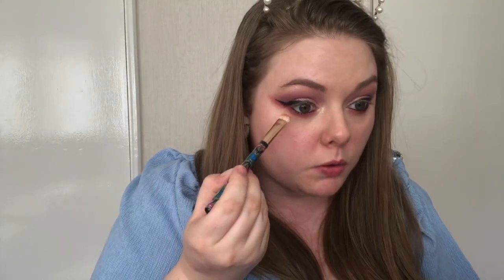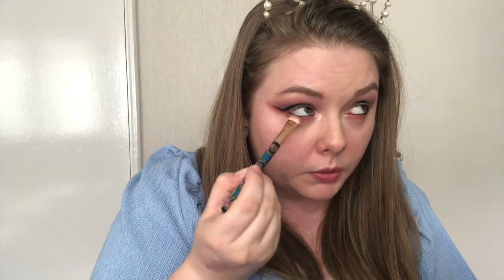So then I'm going to apply some eyeliner to my waterline. I'm going to use this Avon Super Shock Gel Eyeliner in the shade Blackberry. And then I'm just going to smudge that eyeliner out just a touch with that same brush. Then I'm going to put some lashes on, and I will be right back.